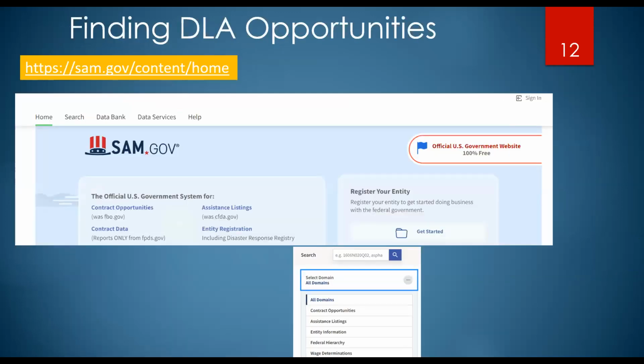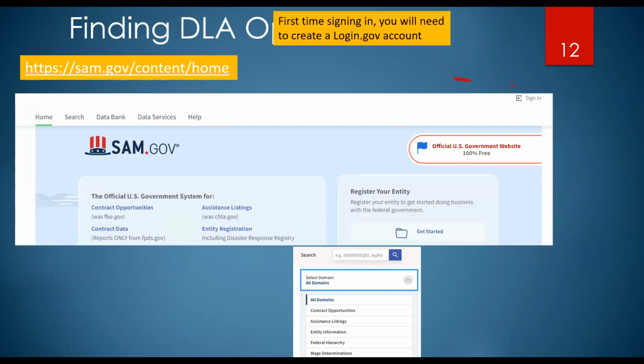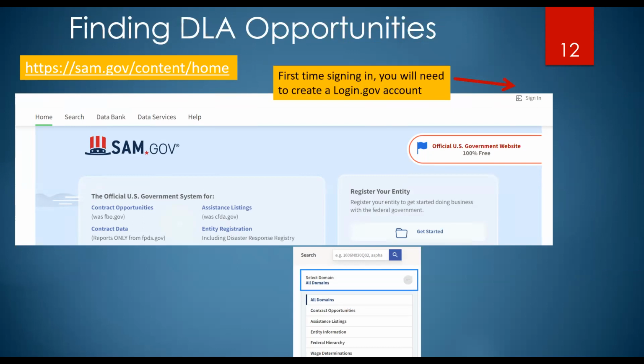You can also search for opportunities on sam.gov, and this is the official new website. If you were ever familiar with FedBizOpps, it is no longer working. Everything's been commissioned into this new system, sam.gov, and this is the new look as of May of this year. So you'll want to first sign in, and if you've never logged into SAM before, you will have to create a login.gov account, and all you have to do is click that sign in, and it'll tell you what you need to do. You can go in and create a new account.